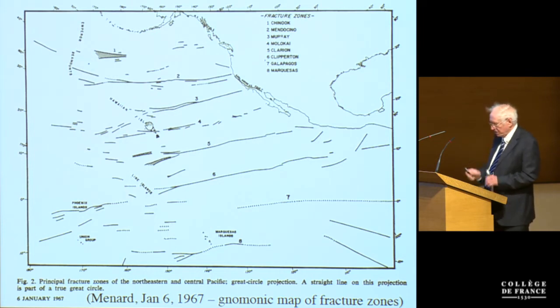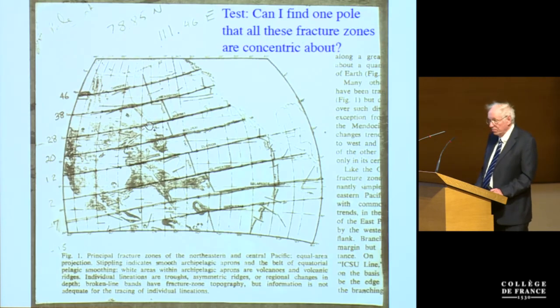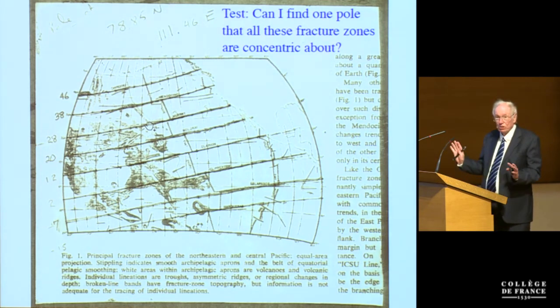I tried to fit this with the ideas of computing something about a common pole. And there was a pole that was in Siberia. This is the one I worked on first. And I could take that, and if I decided that this was where the zero would be, and this would be like 45 degrees closer to that pole, you could calculate what the curves were, and I could calculate that they were better fit by small circles about these different fracture zones.